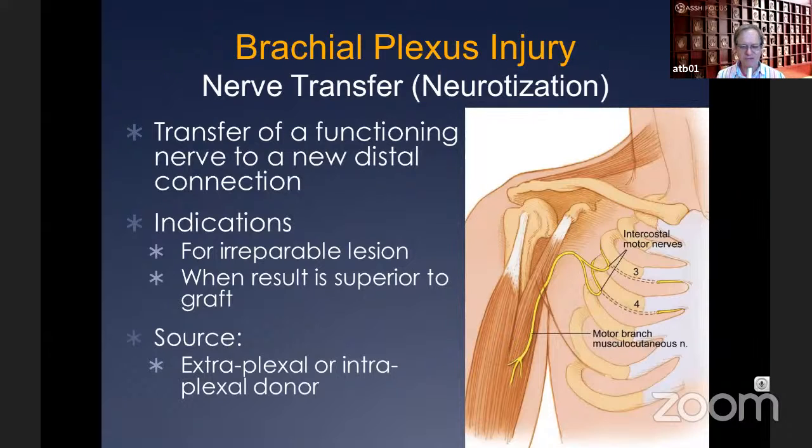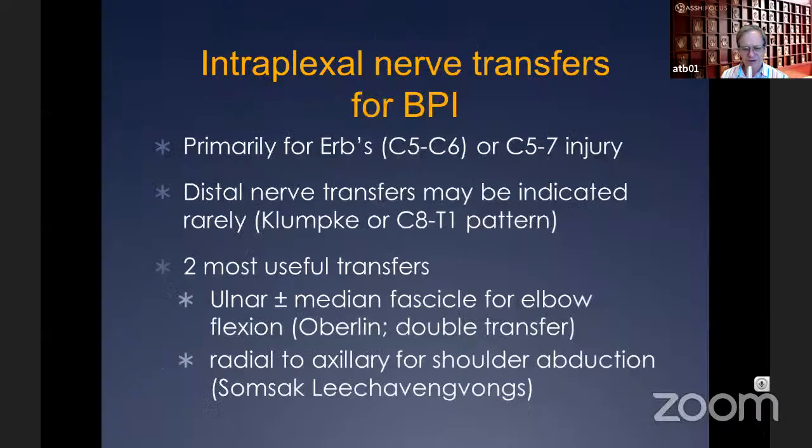A nerve transfer is a transfer of a functioning nerve to a new distal connection. They're usually done when the lesion cannot be repaired or when the result may be superior to a graft. An example of that would be Dr. Hara's Japanese procedure of transferring intercostal motor nerves directly to the biceps, which places the point of recovery much closer to the motor end plate of the biceps than a nerve graft, and also is available when the C5 or C6 nerve roots are not usable.